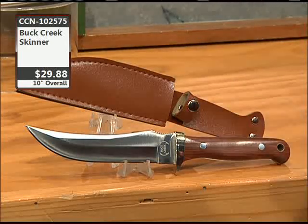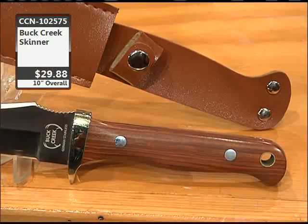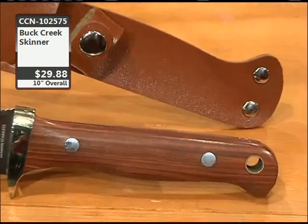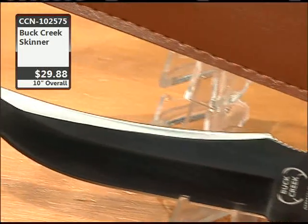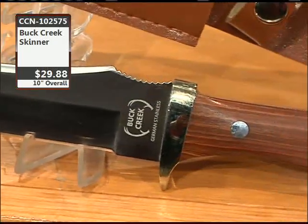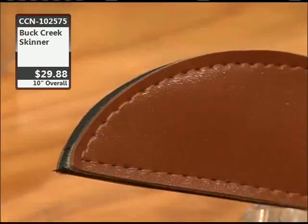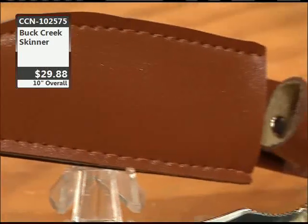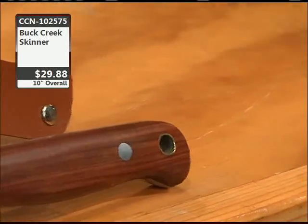102-075. Speaking of Buck Creek, to me, this is the classic deer hunter. I have sold lots and lots and lots of these knives way back before we were even Cutlery Corner Network and at the other networks that we did. In a beautiful rosewood handle, Buck Creek, one of the very few fixed blades that they've actually manufactured. I mean, Buck Creek's always been more of a pocket knife type company, nothing wrong with that. But the few fixed blades that they have manufactured have been good ones, and that's just a deer hunter. It's a deer skinner, hence why we call it Skinner.